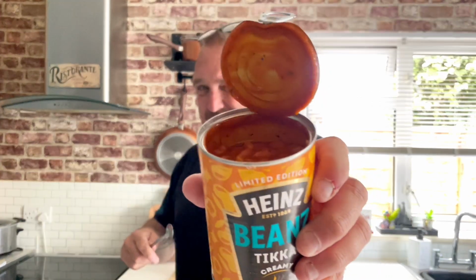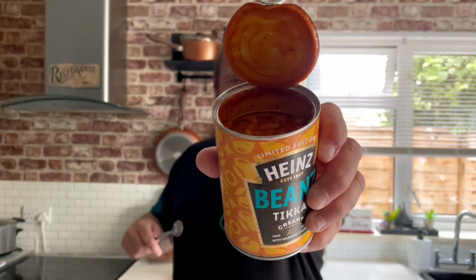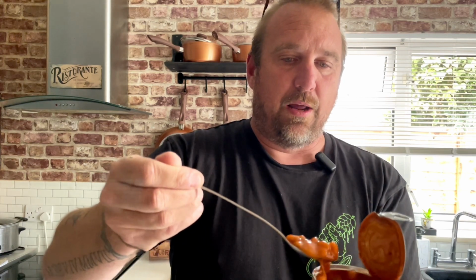So £1.80 in ASDA currently. I'm going to have them cold. So I'm going to eat a spoonful of them cold. And then if they're any good, we'll pop them on some toast. Christ knows how this is going to go. So that's the bean. The beans in the tin. A little bit of smoke on the beans opening. They do have a sort of curry whiff to them. I'll try not to drop them on the floor so Hugo doesn't get them. So they're very curry-like.